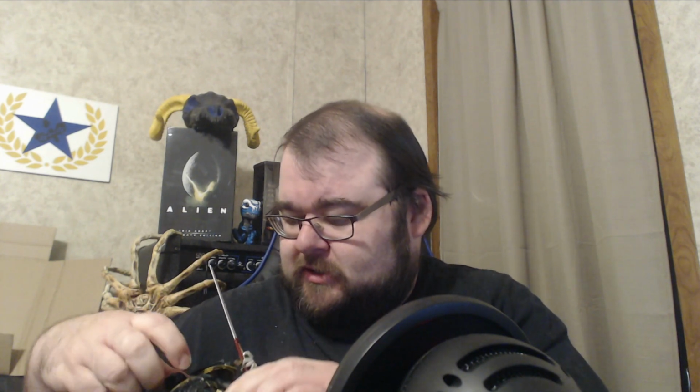His joints, his shoulder joint is real loose there. They're ball joints, typical ball joints, just loose. Head's on a swivel, but that swivel's not going to move too much. Helmet is kind of in place, so you're not going to get his mask off. But altogether, this is a really nice figure. I like the design of this.